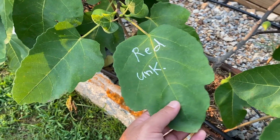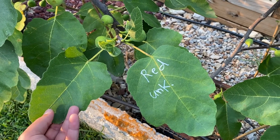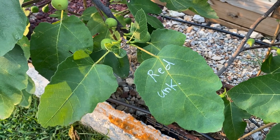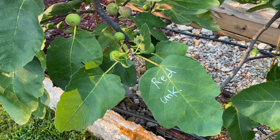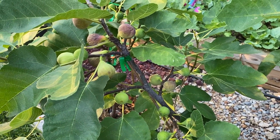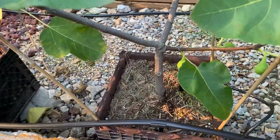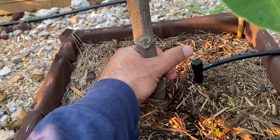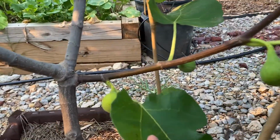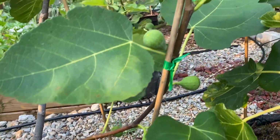I got this fig from a friend, and at the beginning his son told me this is from Iraq, but then I saw his dad and he told me someone gave it to him from Georgia. I rooted this last summer, so it's been a year. It's a year tree. It's not that old, it's very small, very young, but it's loaded with fig. It's an amazing figgy tree. Every node has figs.